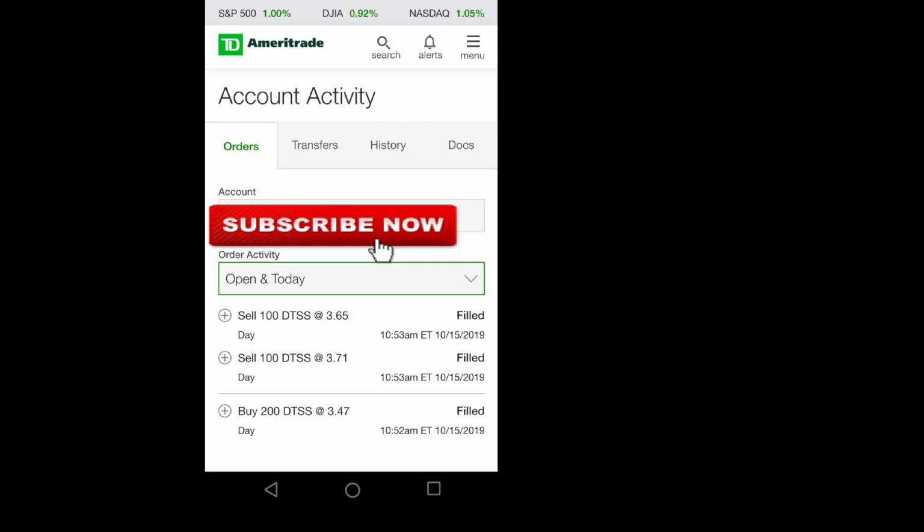I'm happy. Okay, so here's my P&L for TD Ameritrade. You can see buy 200 DTSS at 3.47. It was filled at 10:52 a.m. And then there were 2 market orders for sales for 100 shares each at 3.65 filled at 10:53 a.m. and 3.71 filled at 10:53 a.m. as well. And I didn't actually hit sell twice. With TD Ameritrade, because it was a market order, it took them 2 different orders to fill it, but either way, it doesn't matter. They got me out of there, and I made a nice little decent profit of $40.